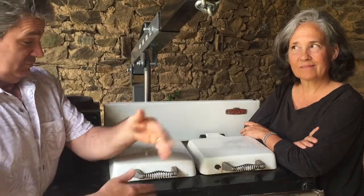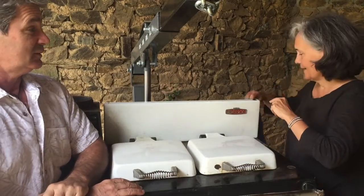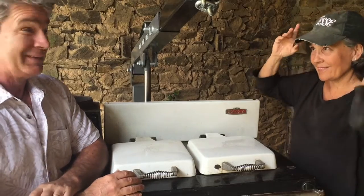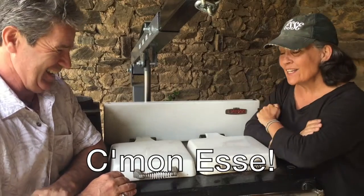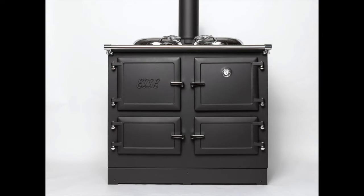So repair the stove is option number one. Number two, buy another stove just like this, or get one sent to us. Come on, Esse. My first choice would be a new wood cook stove. We talk about Esse cook stoves a lot, and that's because I like the way they cook. I like the multiple ovens, the multiple hobs, the kilowatt of heat they put out, and the way they look. The size works perfectly in the Cantou.